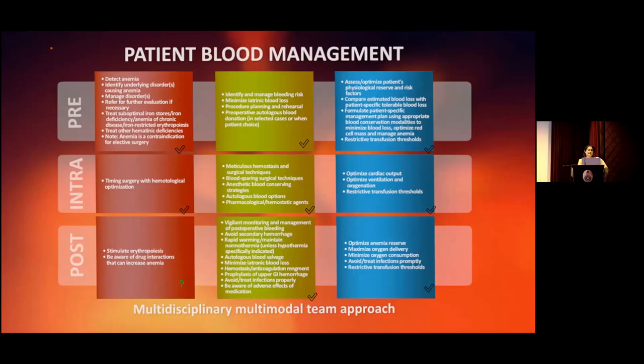Now, going through each pillar, I don't want to go into details again as Nilgini Madam has gone through it. But I think preoperatively, in the first pillar, we had done certain things, but we could have avoided blood transfusion. But I think the pre-op management was quite adequate in that patient.